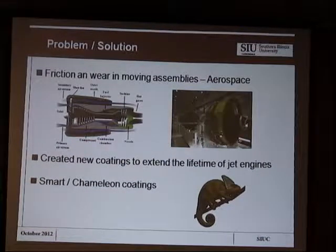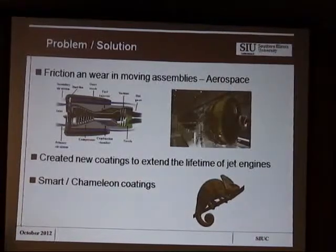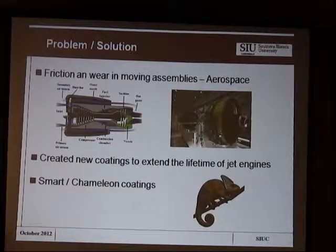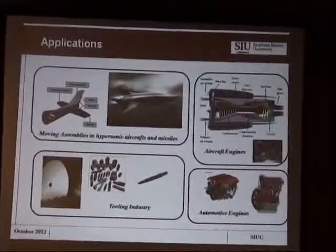One of the coatings that are really interesting that I'm going to talk about towards the end, they're called smart chameleon coatings, and they do not exist currently in the marketplace. And they are basically like a chameleon where their skin or their surface basically changes as a function of the environment that they are in. So I'll get into that in a few minutes.